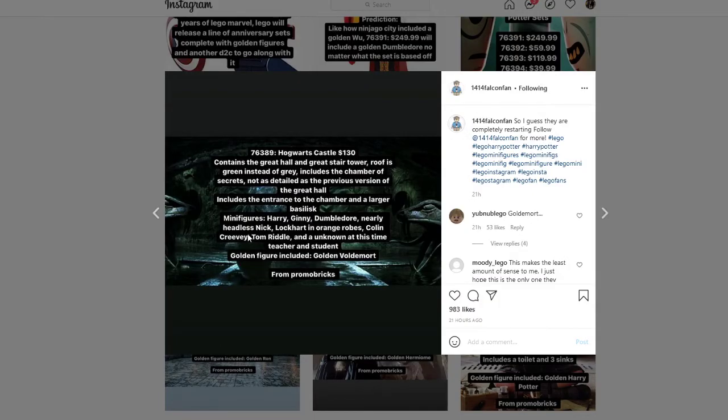Then we have Lockhart. That's cool, because I do need Lockhart. We have Colin. That's cool. We need to see him. Tom Riddle. Okay. He comes in only a book, and I'm not going to buy that, so that's cool. And then a teacher and student. So I actually really like the figure selection here. As long as they do something different with Dumbledore and Nearly Headless Nick, cool.